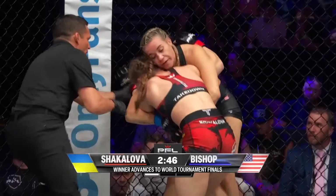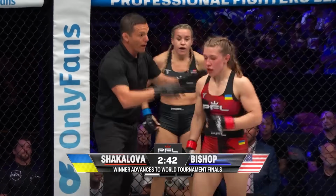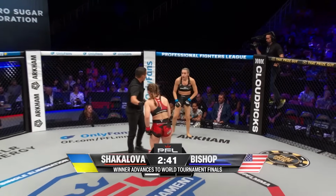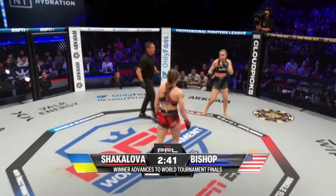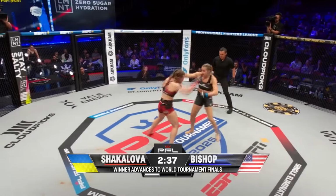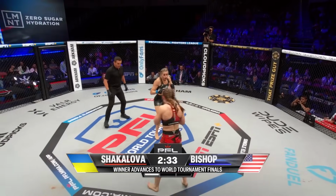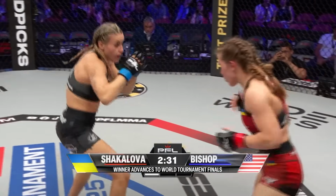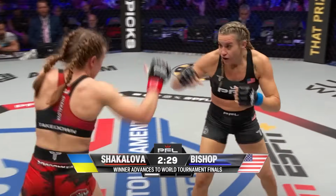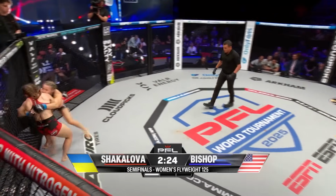Jena Bishop can scrap though, can't she? I mean, she really seems to enjoy the process of scrapping. Okay, warning for the fence grab. Takes the position away with a warning. And he'll take a point next time if Ekaterina Shakalova does it again. Oh, good uppercut. Good lead uppercut there from Shakalova. She might be better to keep this fight on the feet. Dirty box in there.